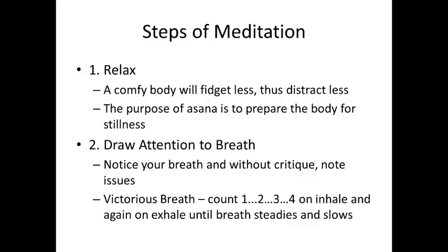If there are issues, use a technique called victorious breath to calm and steady that flow. So we practiced breath counting in our own work last week. Victorious breath is just another way of doing that, you're just counting differently. So here you would want to count 1, 2, 3, 4 on your inhale and then again on your exhale. And by doing that, you should be able to concentrate on allowing that breath to steady and to slow down.